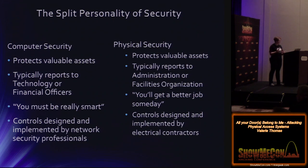But the controls are probably the biggest difference, I would say, and how they're implemented between the two groups. So on the IT security side, you've got very heavily regulated things, not that regulations are everything. That's a different talk. That's later today. That's not mine.